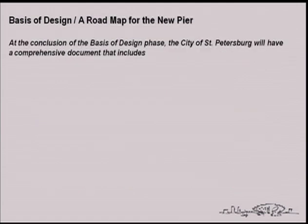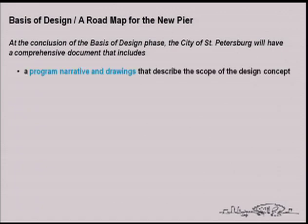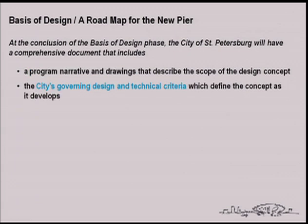The basis of design is leading, as I mentioned, at the end of the phase to a set of information, really a report that will much more deeply outline the project in specific forms. But just to give you a sense of what that list of deliverables will be at the end of the basis of design, we will produce a program narrative and drawings that describe the scope and the design concept of the pier as it has evolved.